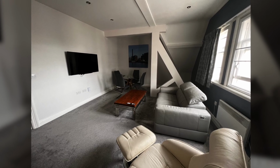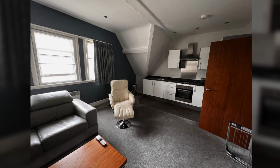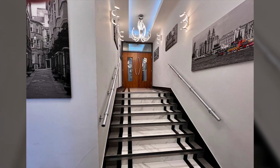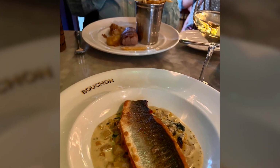Our hotel was quite spacious, with a bedroom and a living area and a kitchen area as well, but the stairs going up presented a bit of a challenge. Right across the street was a great little restaurant called the Bouchon, and we took advantage of that several times while we were there.